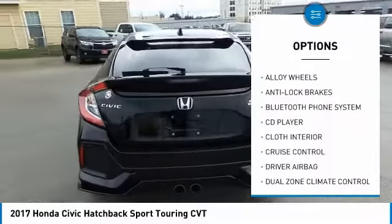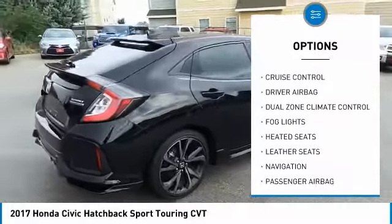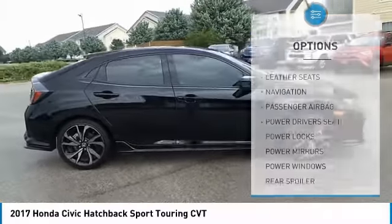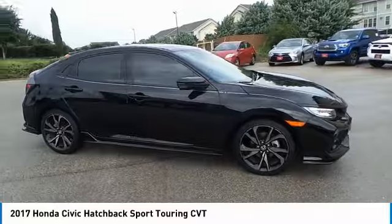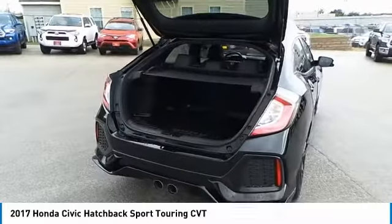Power driver's seat, heated seats, backup camera, navigation system, remote engine start, anti-lock brakes, traction control, air conditioning, driver airbag, Bluetooth. If you like it online, you'll love it in your driveway.